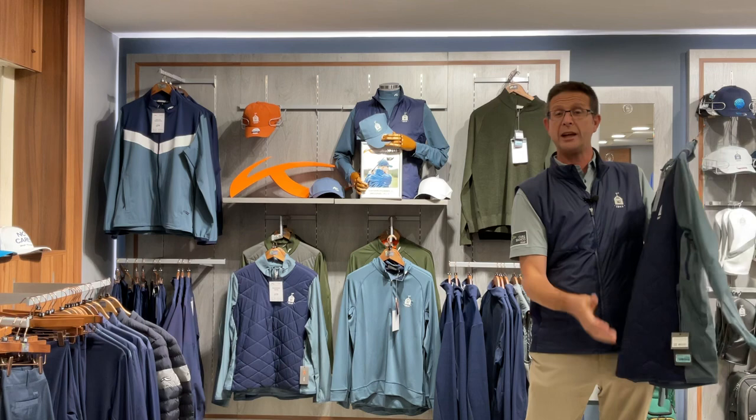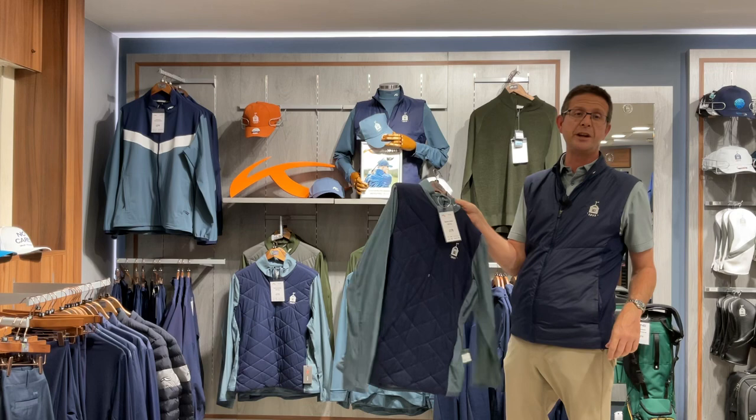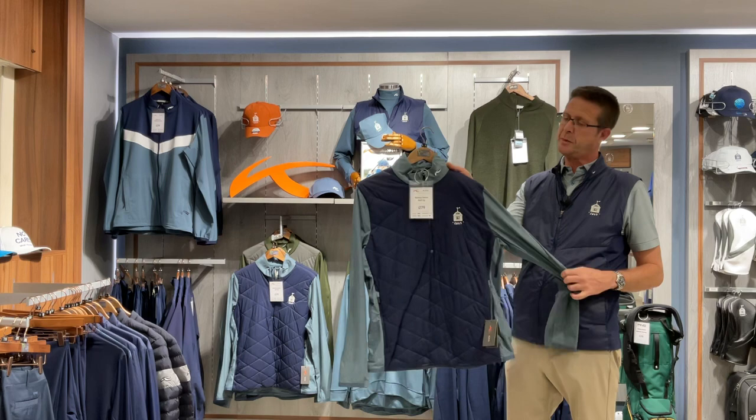And this, again, can be worn under a waterproof if you need to layer it, or just as is. This will be on a pretty chilly morning. This is a nice warm piece, and the quarter zip comes in at £179. All of this fabric is water repellent as well, so if it does just start to spit on you, you don't need to run for your waterproof jacket. The water will bead off of here.